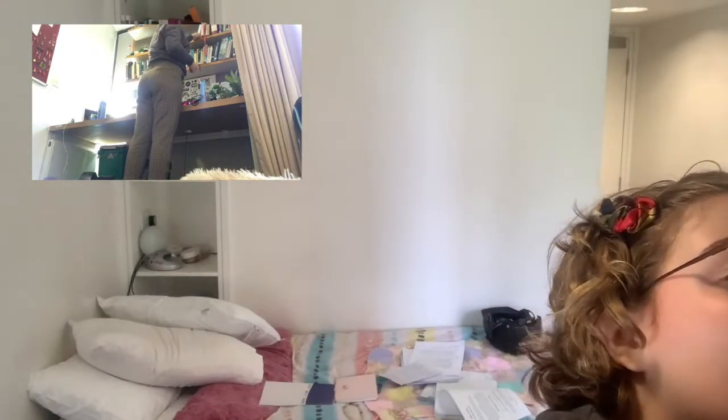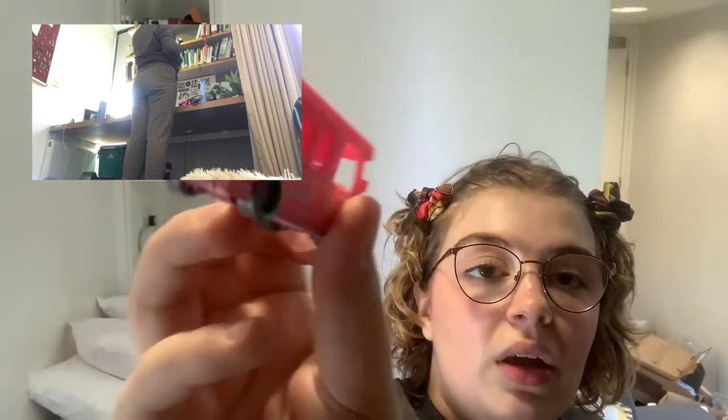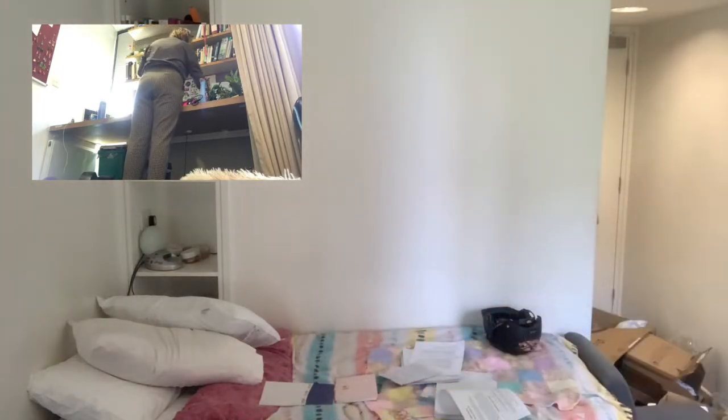Right. More books. I've got a few little fidget toys, which this is like a Barbie camper van, because I love Barbie. I used to do rewards for my essays last year, but at the moment I don't have any set deadlines.